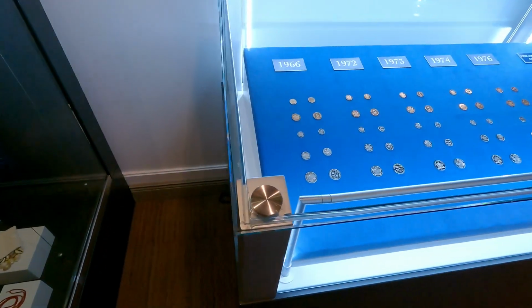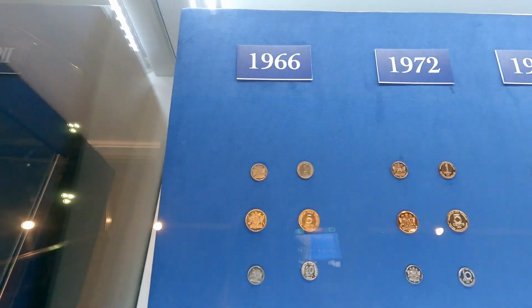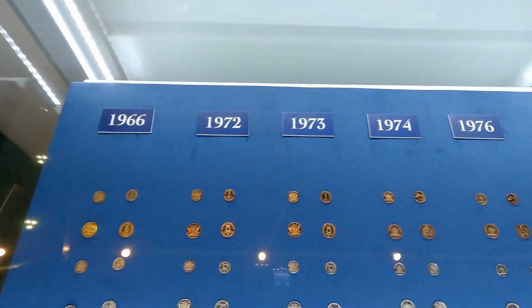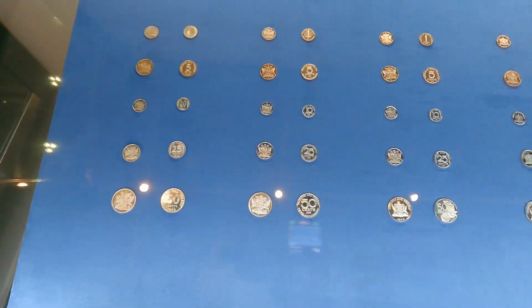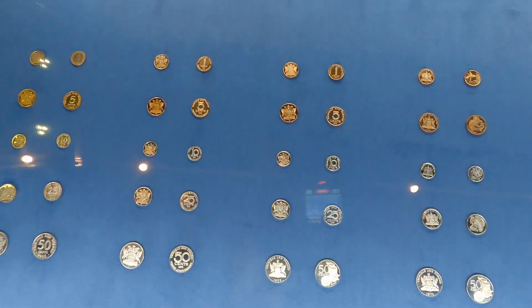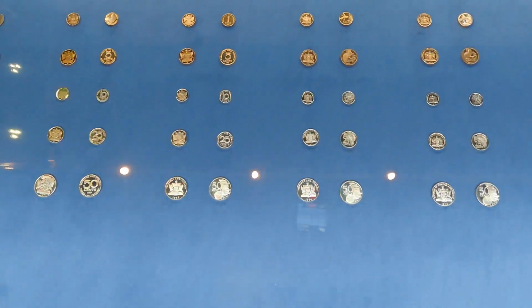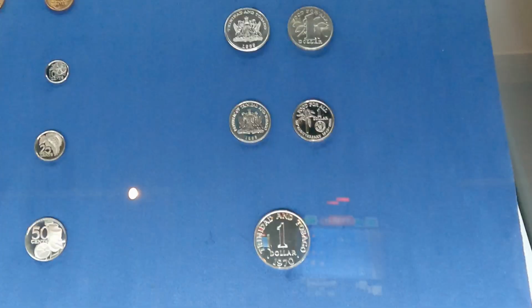And now we come to the coin section. I'm not sure how well you are seeing this, but we have from 1966 to 76. And you know, I remember having some of these 50 cents when I was younger, and I still have them somewhere home. Let me know in the comments below if you all have any of these 50 cent pieces, or even these limited edition $1 coins. Wow.